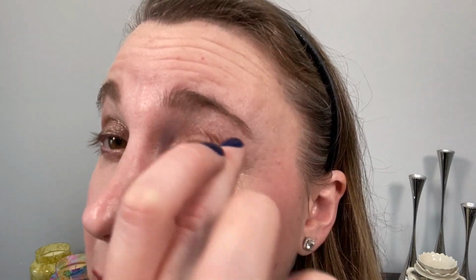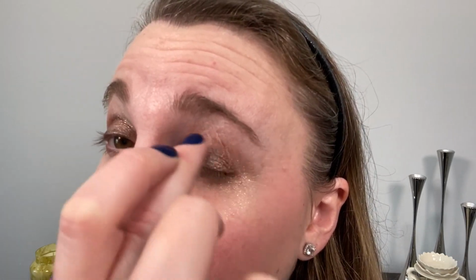And then I use my finger. And again, I'm not great with my fingers. So if I'm at home, I use a brush, and sometimes I will just use the brush directly on the crayon and then just kind of blend it in on my eyelid. But if you're looking for something super fast and easy, these are so easy to carry around in your bag. And there you go. I think that doesn't look bad.